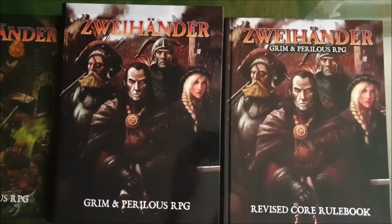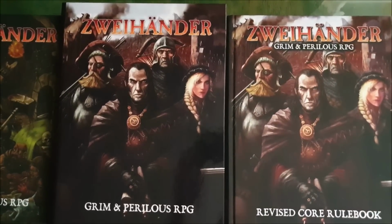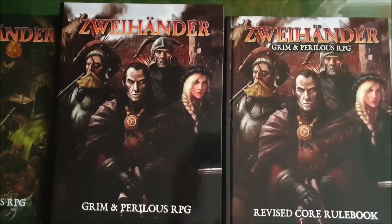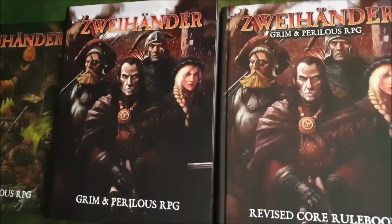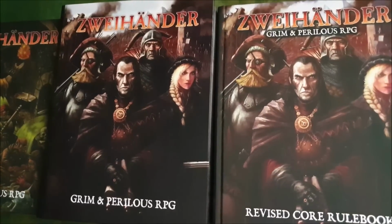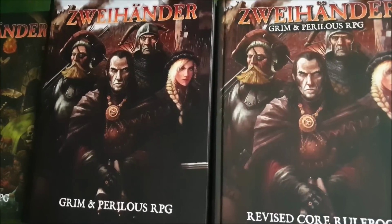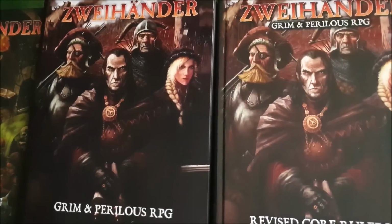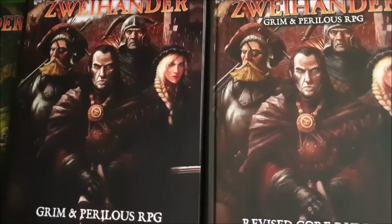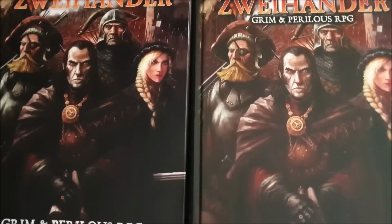So here are the three books together. I think the first thing that we'll notice is that the Kickstarter version and the new revised version have a matte finish. The print-on-demand version obviously has a glossy cover. It's also significantly darker. That tends to make it look a little bit more visually striking on video, but it actually represents a significant loss in detail. And we're going to look at that more in a bit.